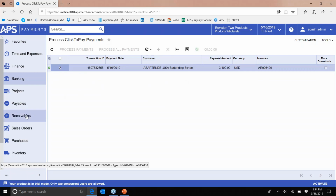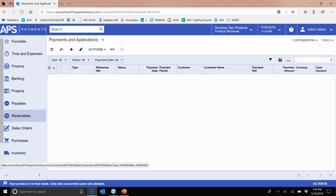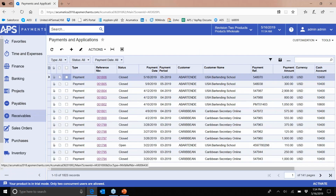And if you go back into your receivables and your invoices and I think it was payments and applications. I'm sorry, I'm doubting myself there. You can see the transaction that we just completed is now in your payments and applications. So you didn't have to retype in any of the credit card information, export it or import it. Everything is done automatically from within Acumatica.